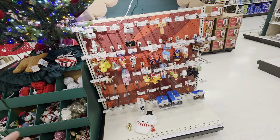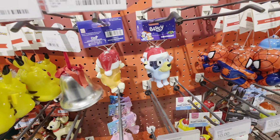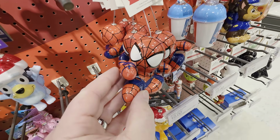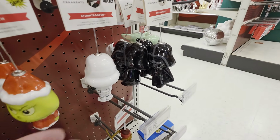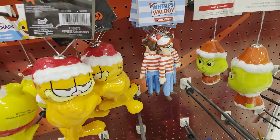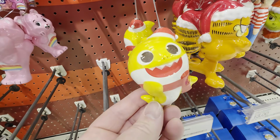Even more over here. Look at all of these. We got Pikachu down here, Bingo and Bluey. Look at this Spider-Man right here. That's hilarious. Paw Patrol, the goldfish. Is this a Grinch? It is. It's a little Grinch. Darth Vader, the Stormtrooper. We got a little Yoda over here. Where's Waldo? Garfield. Uh-oh. Baby Shark.